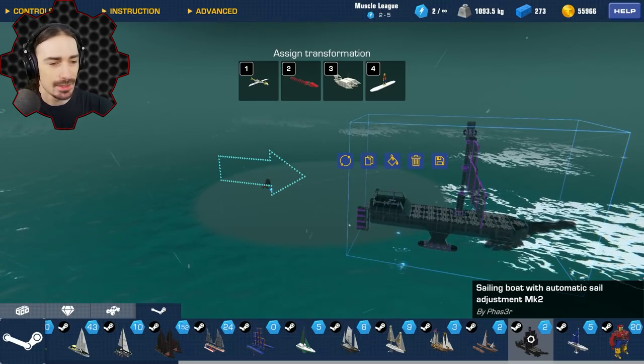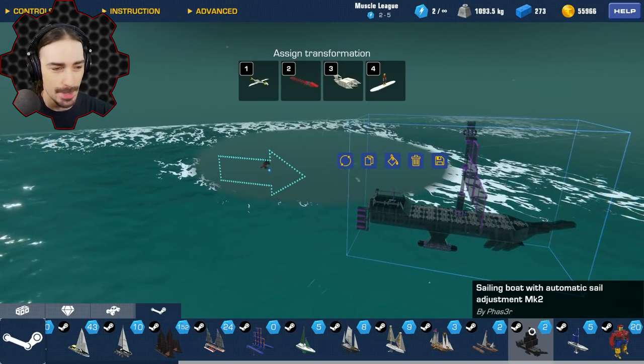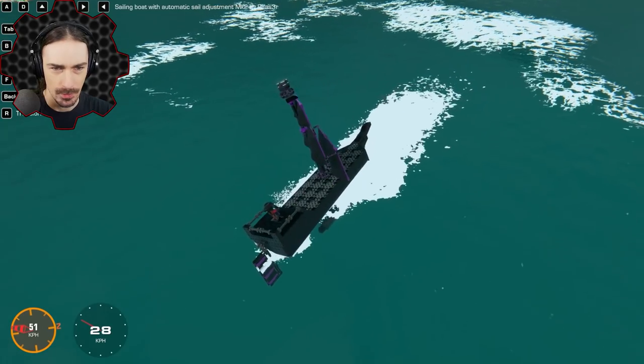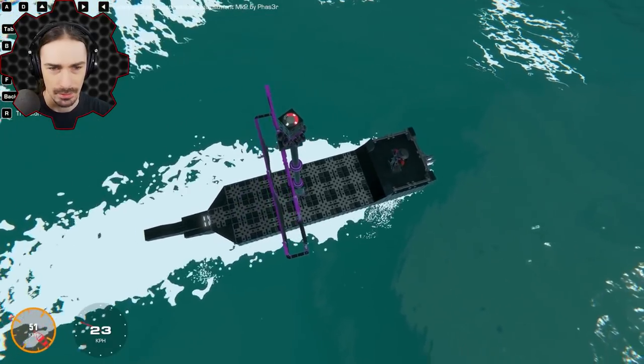All right, so this one is called Sailing Boat with Automatic Sail Adjustment Mark II by Phaser. I'm curious what automatic sail adjustment means here. Okay, so I'm not controlling anything right now. There's some interesting, whoa, okay, wait a minute.